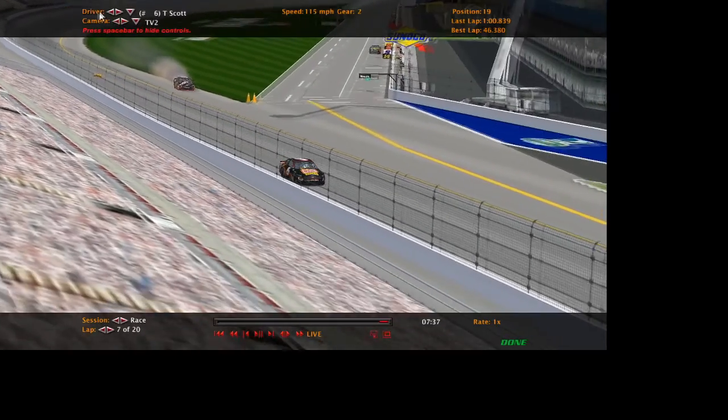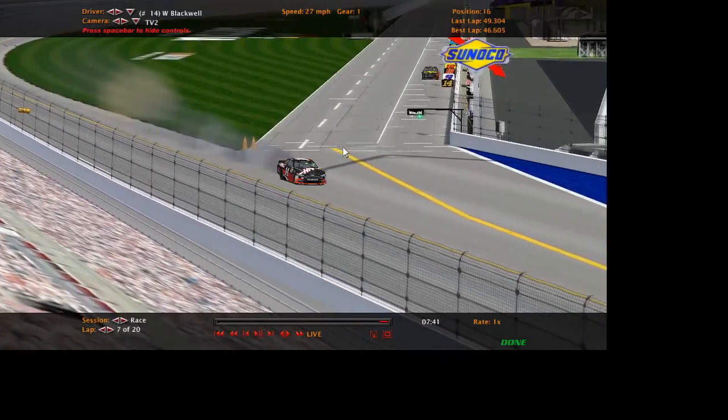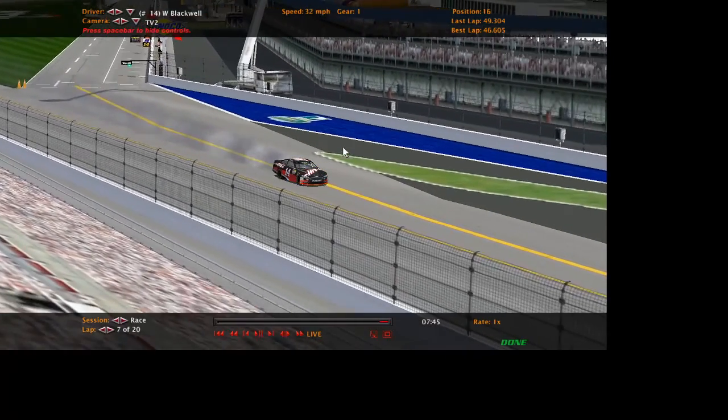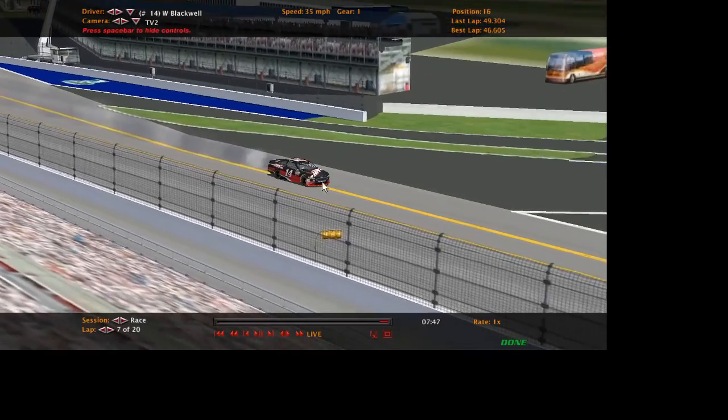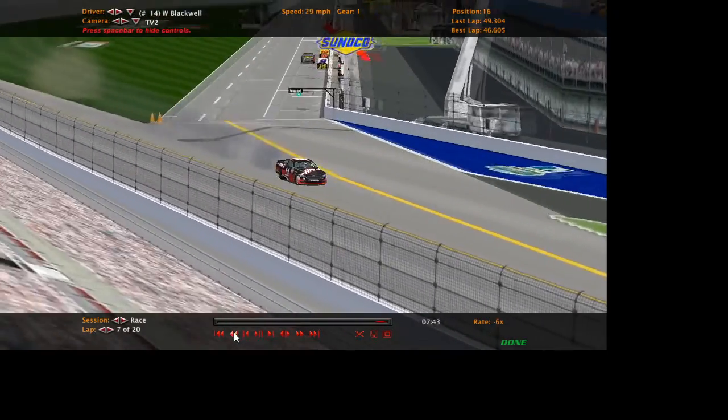Looks like the 41 back here, Kyle Busch sucks, heavily involved. Or the 14 of William Blackwell. I'm sorry, I get them cars confused. But William Blackwell, man, that's horrible for him. Man, he had a good run going. We're going to have to back this up and see what happened here, guys.